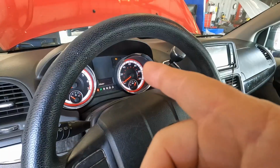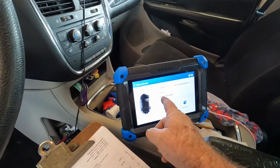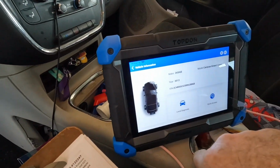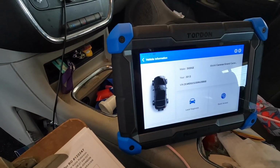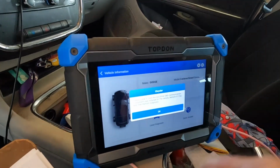Back to the repairs. While the battery charger is charging this thing, I'm gonna take a look for codes, see what we got. 2013 Dodge Grand Caravan. Let's do this. Local diagnosis. I'll do a health report and we'll ping all the modules, try to make sure of what codes we got, clear codes from all the modules.